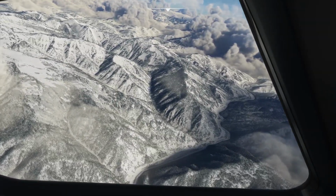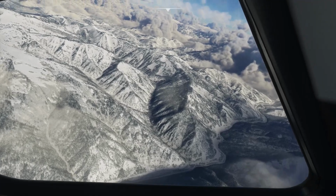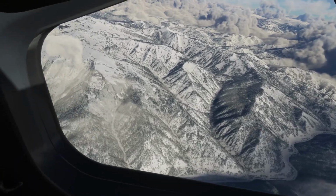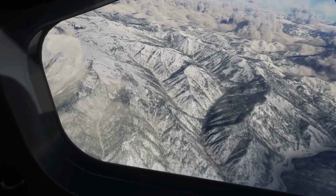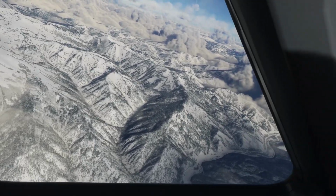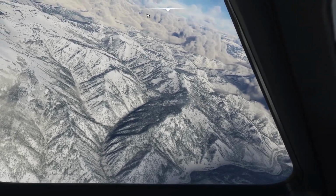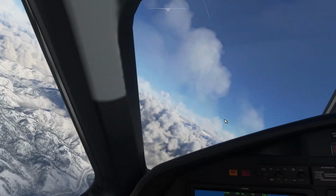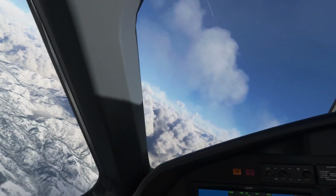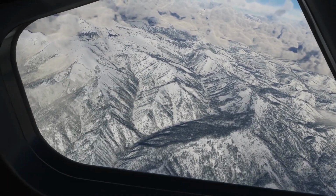Let's take a look at the scenery real quick before we switch over and talk to Salt Lake Center. You gotta say, Microsoft Flight Simulator has hit it out of the park. Are the clouds the greatest thing in the world? No, they look like cauliflower. But in the scheme of things, everything looks pretty cool.